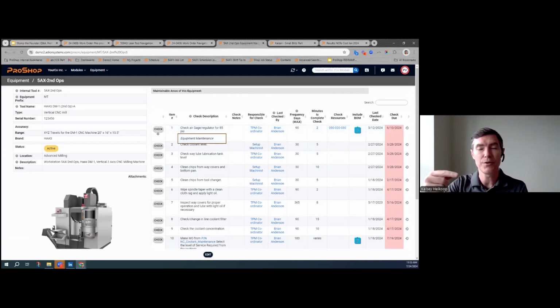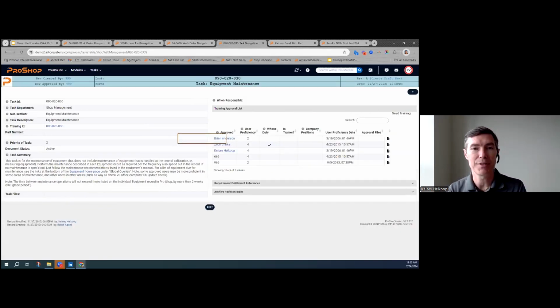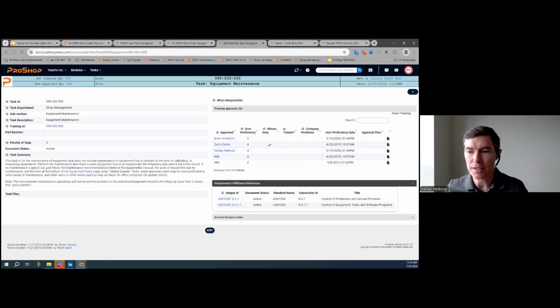to lead people into the processes you want them to use, which is understand how to do things, be trained on them, use the documentation to actually complete that particular set of work, even if it's not a full work order, because a work order has a slightly higher level of overhead associated with it.